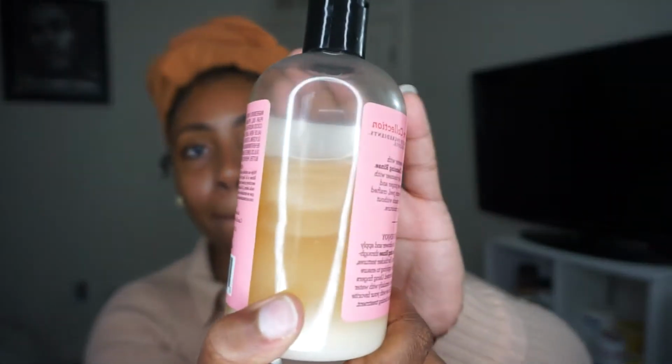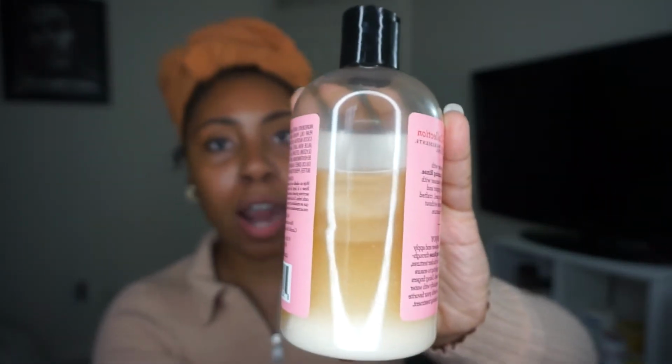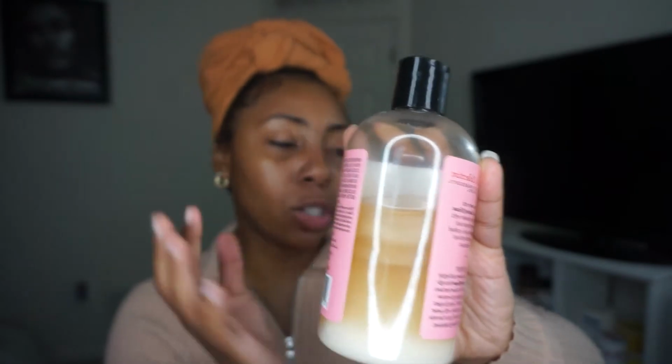Smells so good. It really does smell like ginger peel, and it works really good on my hair. Like I said, it has great nutrients in here, and it has a really, really good lather. So you can already see how much that I've used so far. I typically co-wash as well. Like, I go on and off. I'll go into that later.